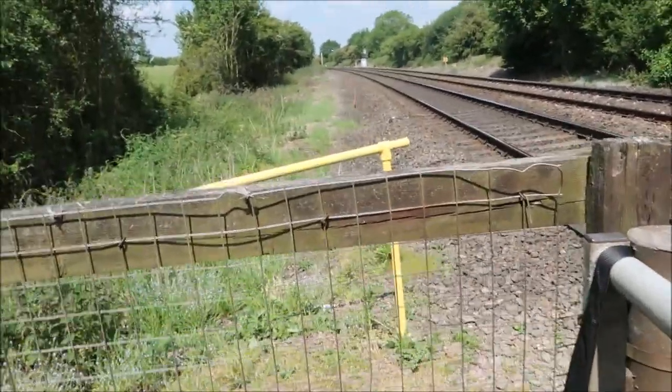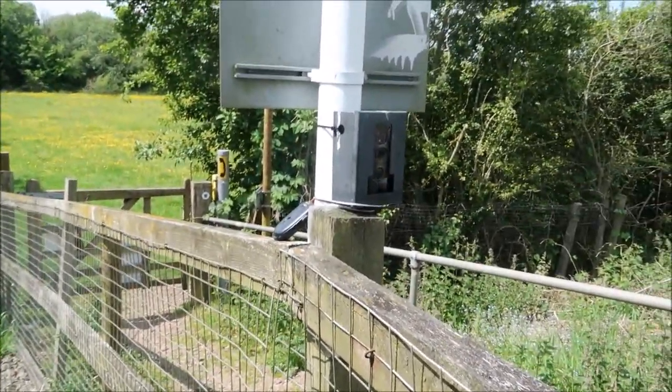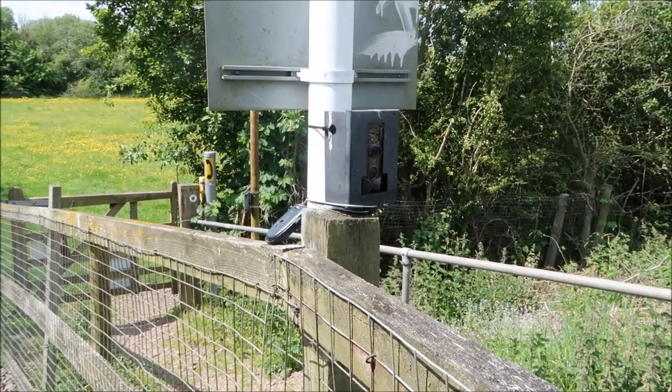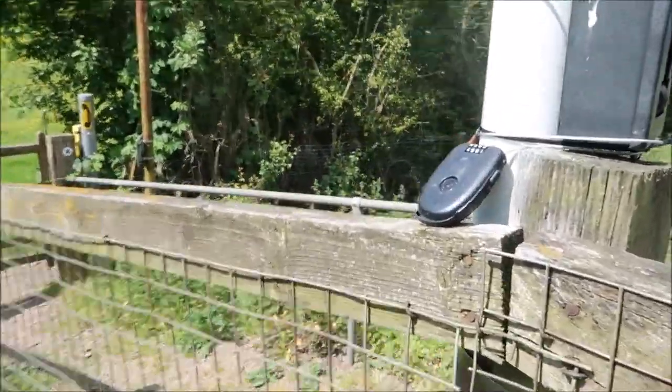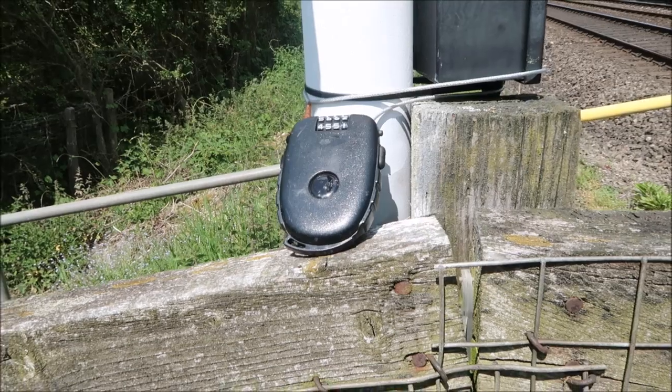And here, I haven't been here for about 3 years, and since I came, that is a video surveillance camera, apparently, according to the notice on the gate, operated by Network Rail. And what that is, I really don't know.